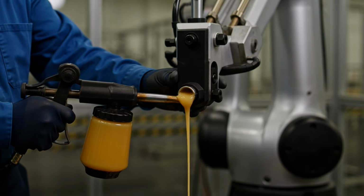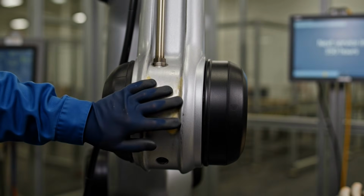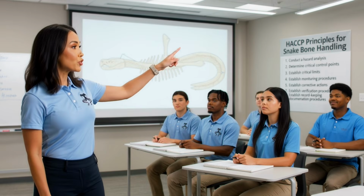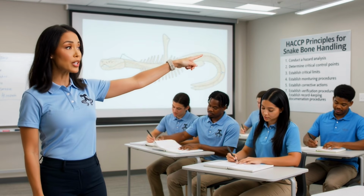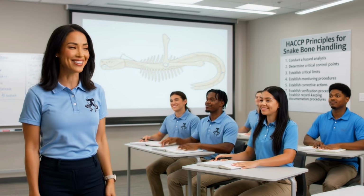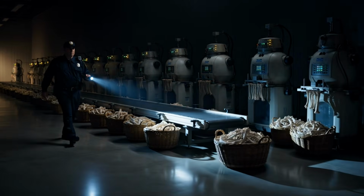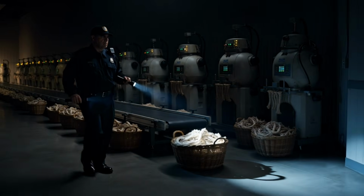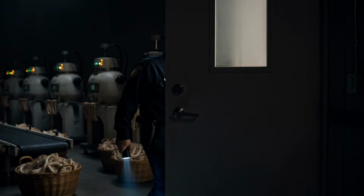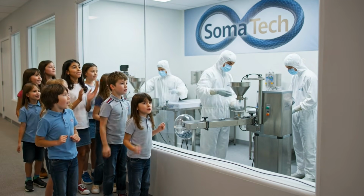Our snake bone processing machines are cared for like precision athletes. Observe the production line. HACCP principles are essential for safe snake bone handling. We invest in people passing down the knowledge of snake skeleton quality. Even when silent, the snake skeleton factory watches over its work. Transparency isn't just a policy, it's a window into how we make snake bone supplements.